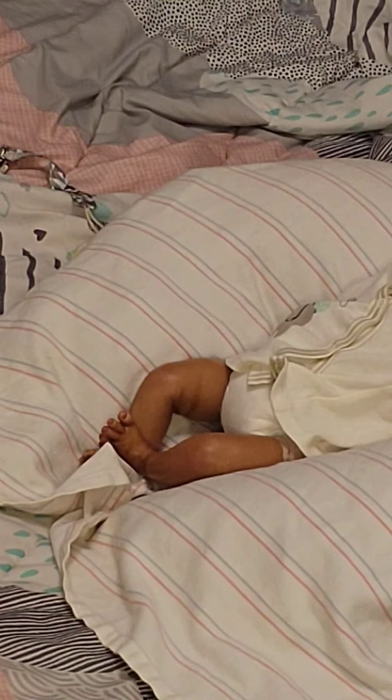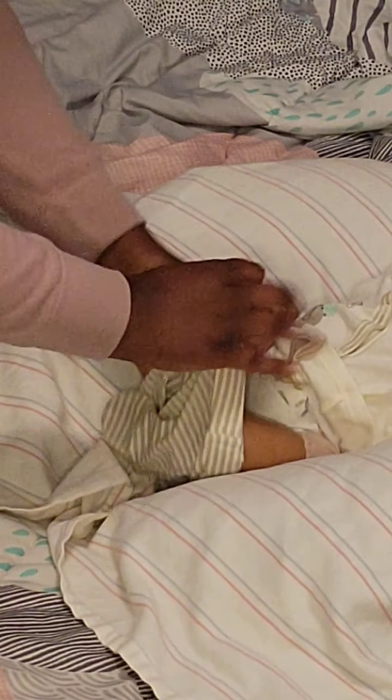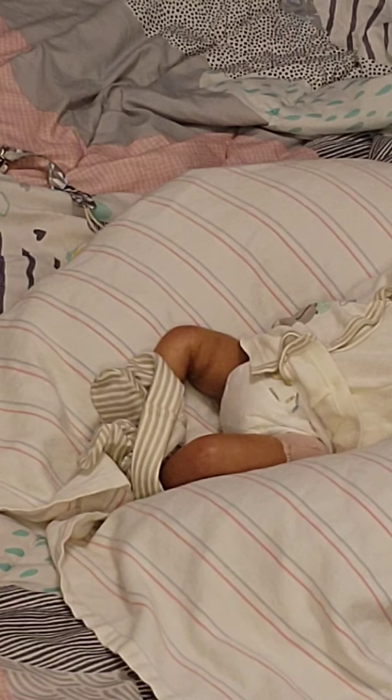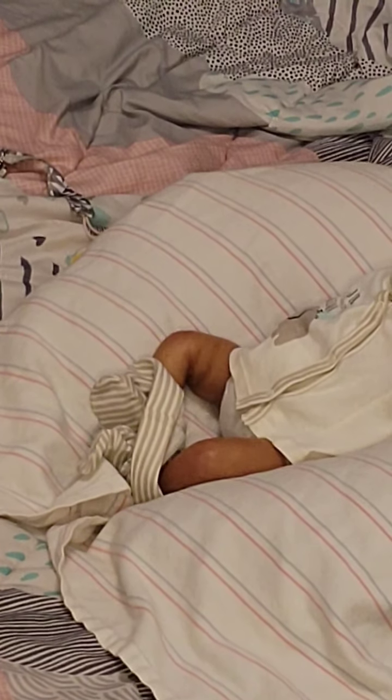Alright. He's gonna be so cute. I might put his pants on now. I know. Mama got your bottle. I come with the bottle. I come with your bottle. Little baby, we gotta make sure to put it back in the clothes. Put it back in.